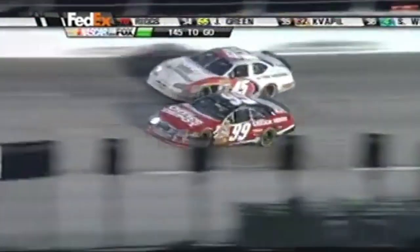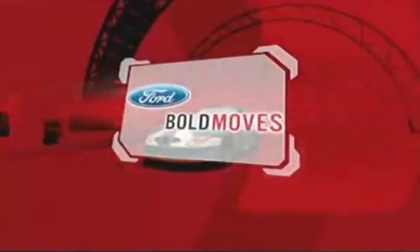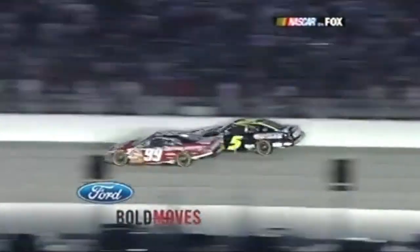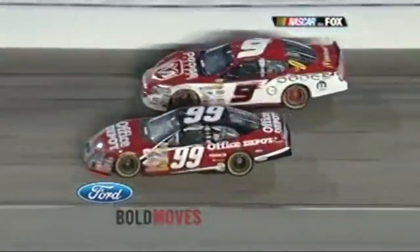Edwards is the subject of tonight's Ford Bold Move of the Race. Getting past Bobby Labonte here, and flashing past Tony Stewart and Kyle Busch. Edwards went as far back as 40th before climbing back now into 6th place.